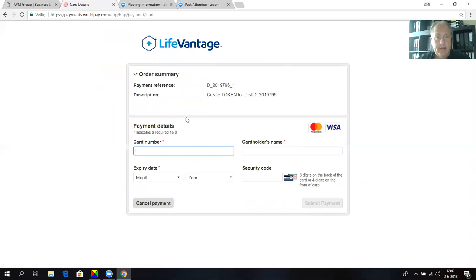And here you have the final step in the sign-up procedure. You fill out the credit card number, the name that's on the card, the expiry date, the year, and the CVV code. Then it will say here, submit payment. You click OK, and then we're done.